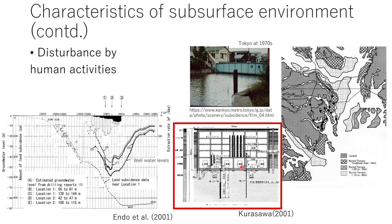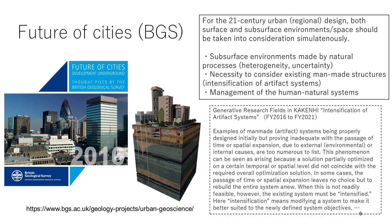So this is quite a complex issue, and we have to find a solution. That is one of the very important challenges that we face in the 21st century. Recently, BGS, the British Geological Survey, has created this brochure, Future of Cities. What they're saying is that in designing 21st century urban areas, both the surface and subsurface environment should be taken into account simultaneously. Not just surface, but also subsurface areas need to be considered in combination. That is what is being pointed out by this institute.